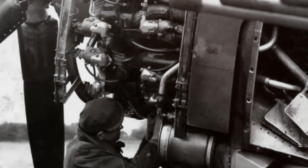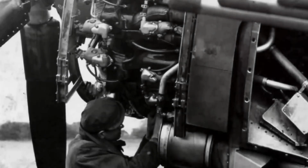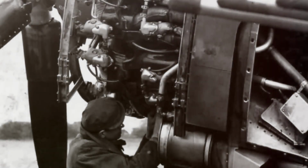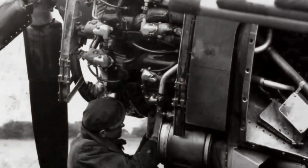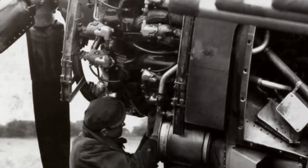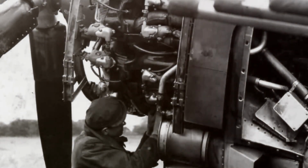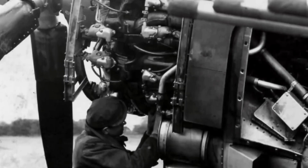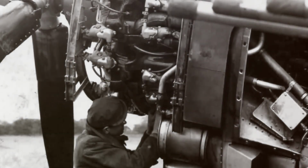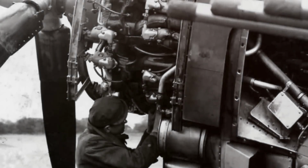Where it received the designation T9+LK. The testing data accumulated at Rechlin produced tactical recommendations that were compiled and distributed to frontline Luftwaffe fighter units. These recommendations advised that engaging P-47s below 15,000 feet offered the best probability of success for German pilots, as the Thunderbolt's poor low-altitude performance and slow rate of climb gave German fighters clear advantages in that regime.